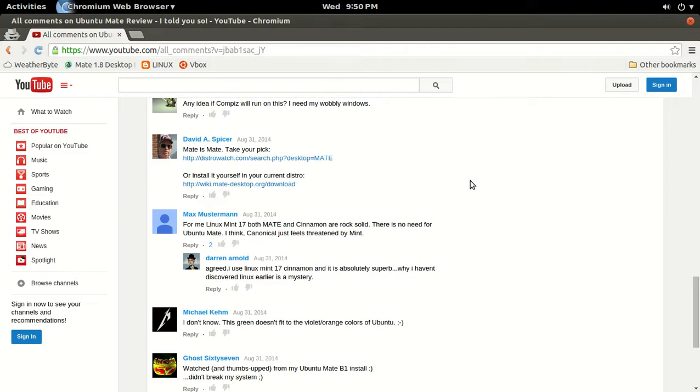Well, whether there is a need or not, that will be up to the community. Cinnamon, Mate, rock solid. I think probably Mate is a little bit more rock solid than Cinnamon, although Cinnamon I believe is getting better. I even think I installed that desktop environment in Ubuntu. I'm just all over these desktop environments.